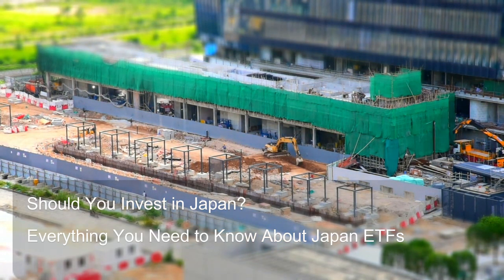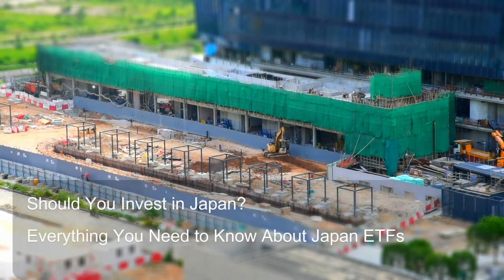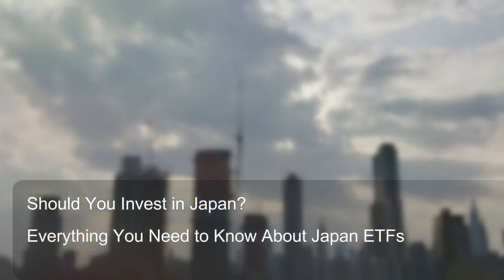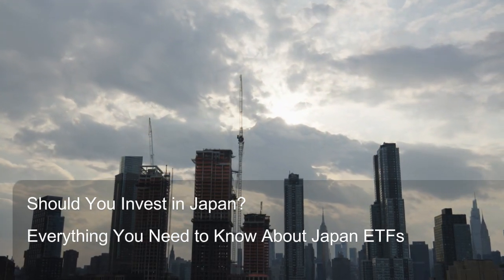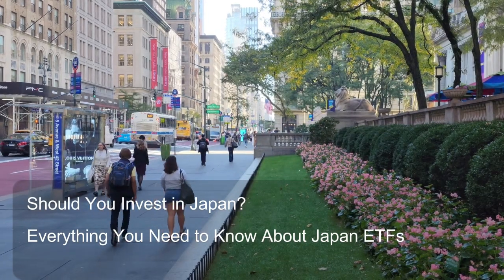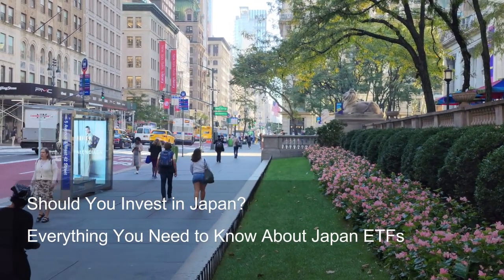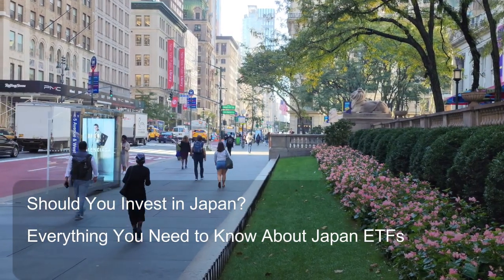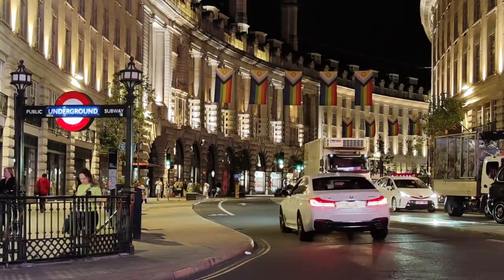Thematic ETF examples. Robotics automation. These ETFs target companies involved in robotics development, manufacturing, and integration. They capitalize on the growing trend of automation in various industries. Fintech. These ETFs focus on Japanese companies at the forefront of financial technology, including mobile payments, online banking, and blockchain technology.